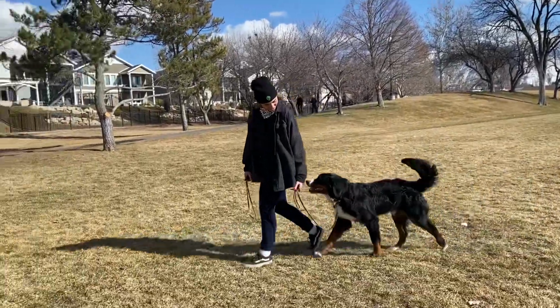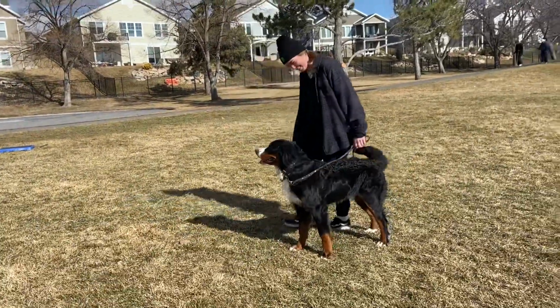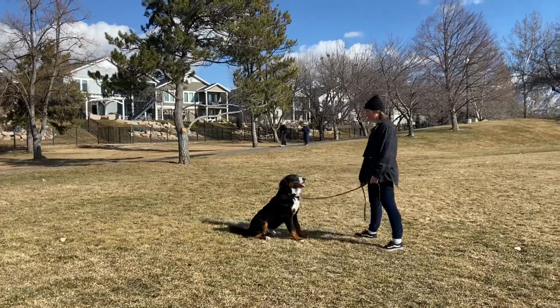So this is another trainer that works with us. Her name's Bailey. She works with a lot of service dogs too. So she's just working on some healing with him, keeping him really engaged. Good boy. There's people back there.